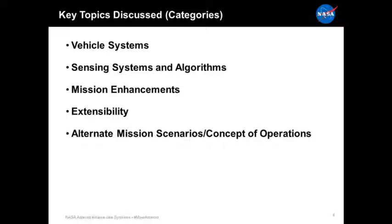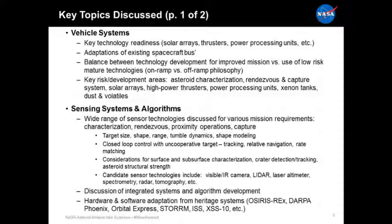All right, let's step through what we had. In vehicle systems, we had discussions on key technology readiness areas: solar arrays, thrusters, power processing units, adaptations of existing spacecraft buses, the balance. I don't think I heard this so much as we saw it in the papers, but we can talk about whether we felt like we did. Balance between technology development for improved mission versus use of low-risk, mature technologies, this one we certainly did. That was the comment that John made.